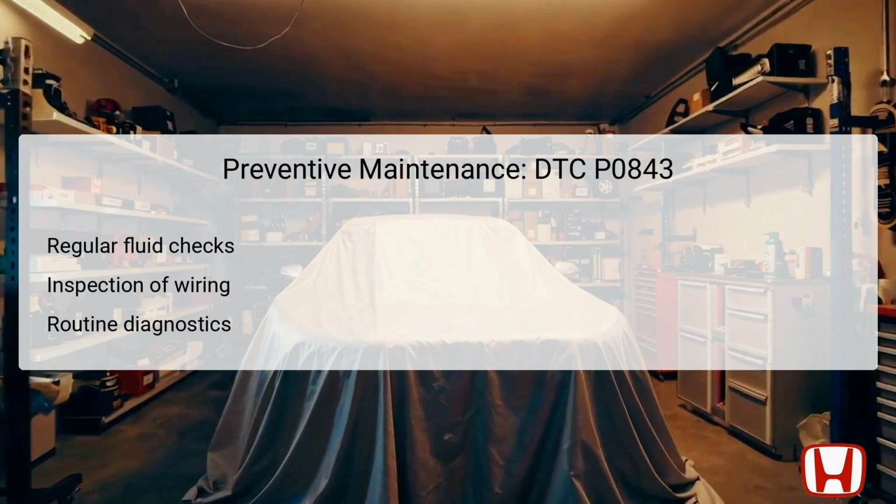Preventive maintenance is crucial in mitigating the risks associated with DTC P0843 and ensuring that the transmission system operates smoothly. One key aspect is to conduct regular fluid checks. Maintaining the proper level and quality of transmission fluid is essential for optimal performance. Contaminated or low fluid can lead to premature wear and potential sensor failures.